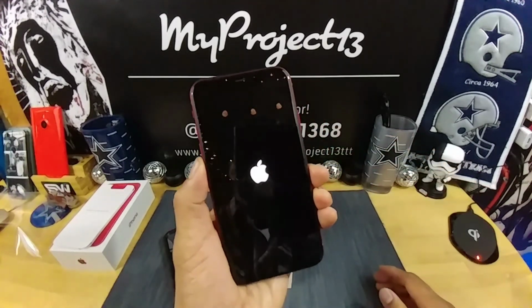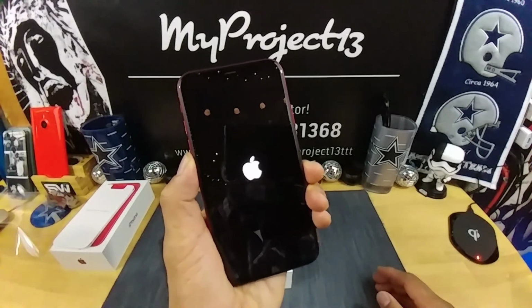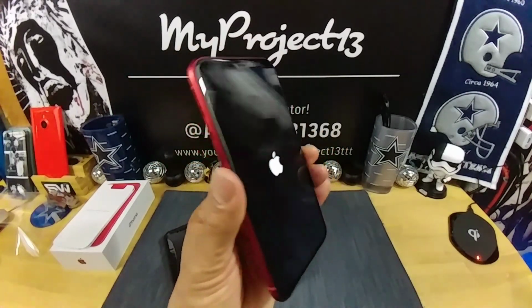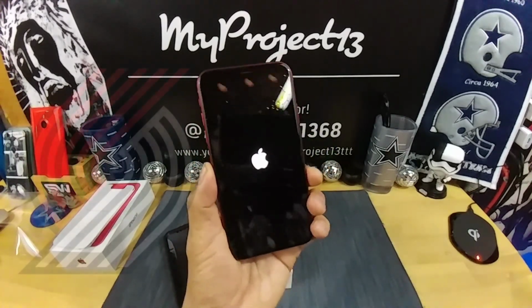Here it comes. There's the apple. Who took the bite of the apple? You tell me down below in the comment section. Isn't that pretty? Pretty red? For my Portland Trailblazers.